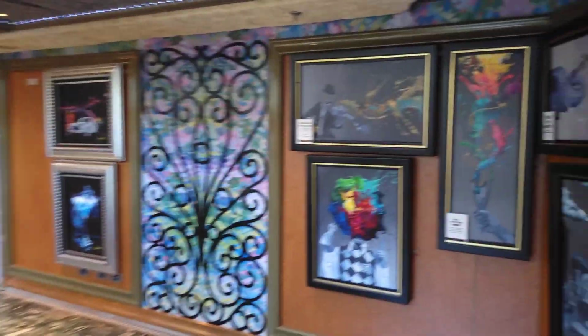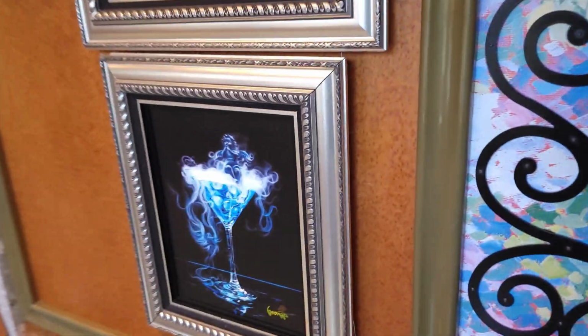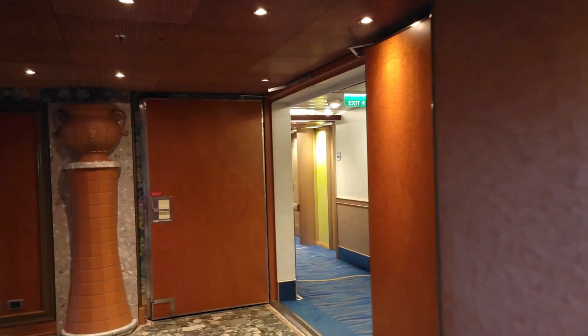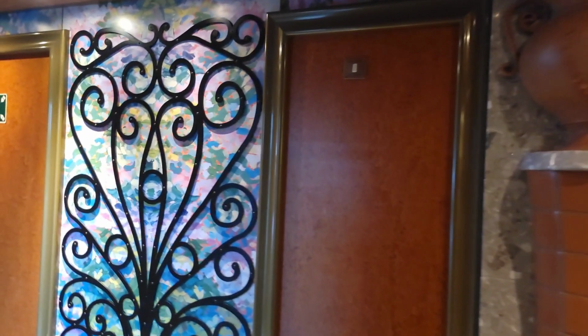More paintings. The spa. I like this one, it's neat. And the Serenity deck. This one is neat. You can call them neat. I like paintings. I know. Are you making fun of me?